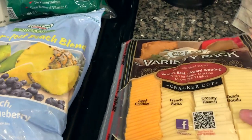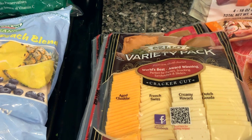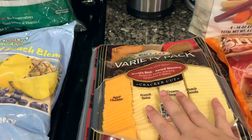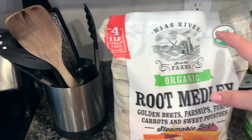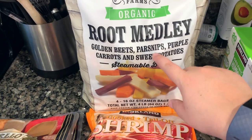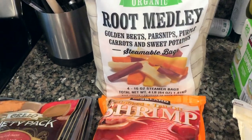And then we got 2 of these variety packs of the cheese, and that is to have with cheese and crackers. So we got 2 of those. We'll put 1 in the deep freezer and then 1 in the fridge and eat through that. This looked really good. It's a root medley of beets, parsnips, purple carrots, and sweet potatoes. And so we got that to have on the side with dinners.